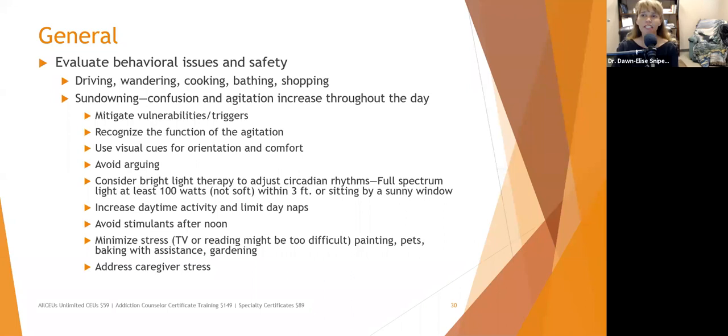Evaluate behavioral issues and safety. Again, driving, wandering, cooking, bathing, shopping. We need to take a look at all of these things to make sure the person is safe. Another thing that happens in people with dementia is called sundowning, in which confusion and agitation increase throughout the day. Basically, you can think of it as the person getting overstimulated as they go through the day.